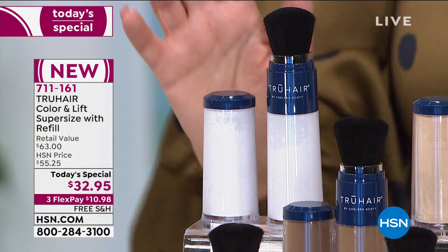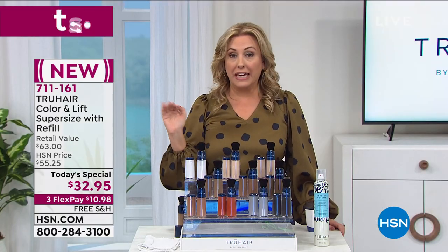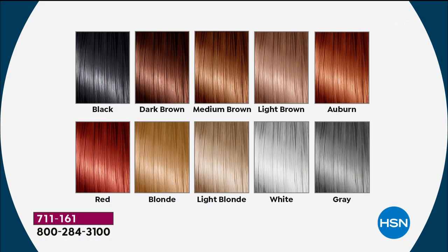White is available. Now, when you order this, we do not have auto ship available. So everybody should be getting two of them. I mean, it lasts for years and years. It's not gonna go bad or spoil or anything like that. I would get two of them if you're a regular customer. If you're new to this product, I know you're gonna love it.